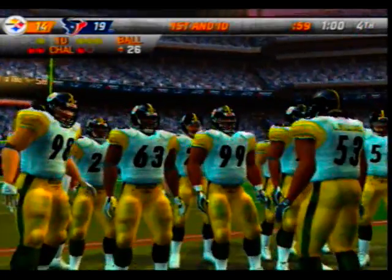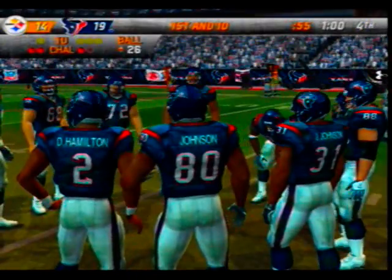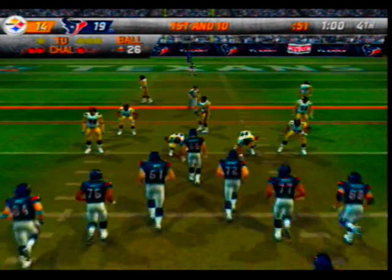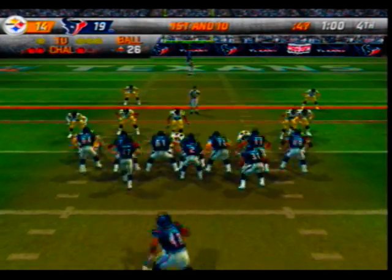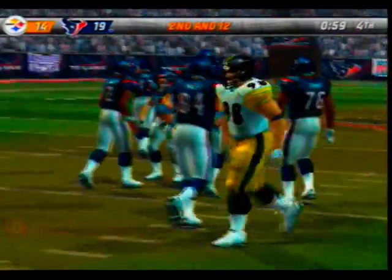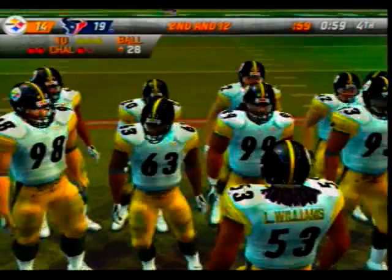That's just good running. They sent a couple of blitzes in to try and stop him in the backfield, but he just broke free and got past the sticks for a first down. Play football. Let's go, let's go. Here we go. And there's the kneel down by the quarterback. Pittsburgh calls a timeout. They have no timeouts left.